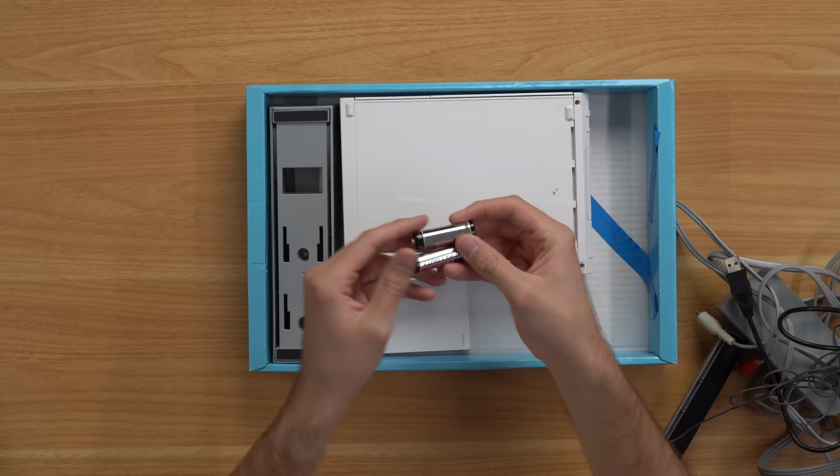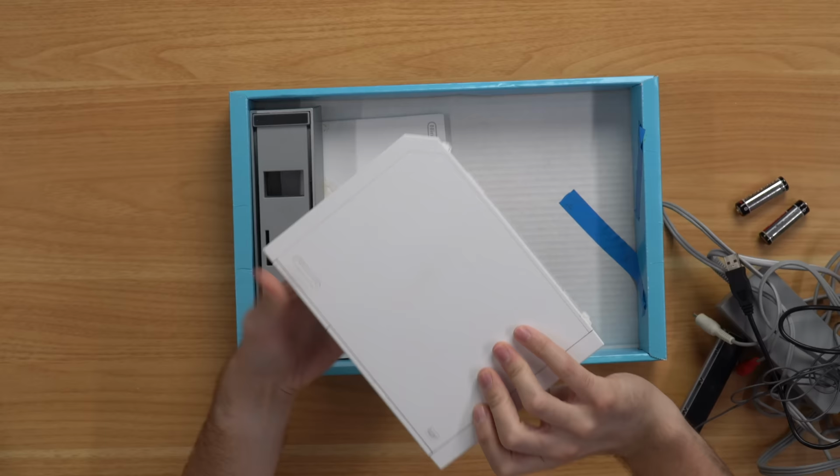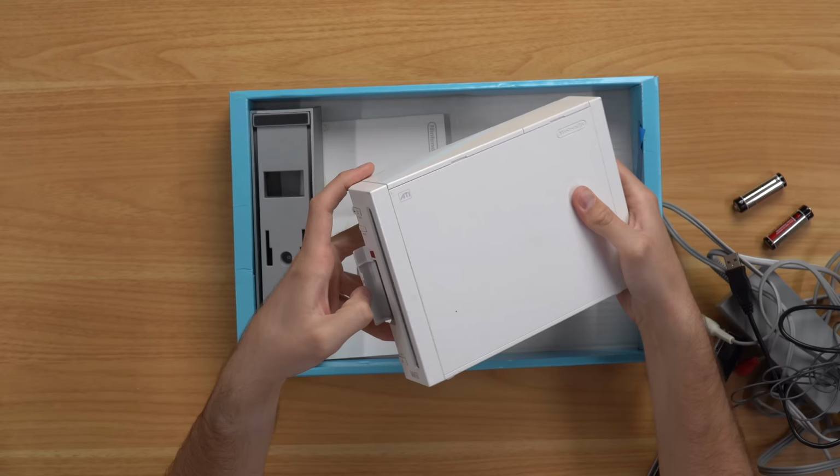And hey, we have the Wii stand. We've got the Wii operation manual in there. And ooh, the console. Console doesn't look too bad. Hey. Got both covers here, SD card, nope, no SD card, but yeah, this console looks pretty good. But let's go ahead and see if this console turns on.